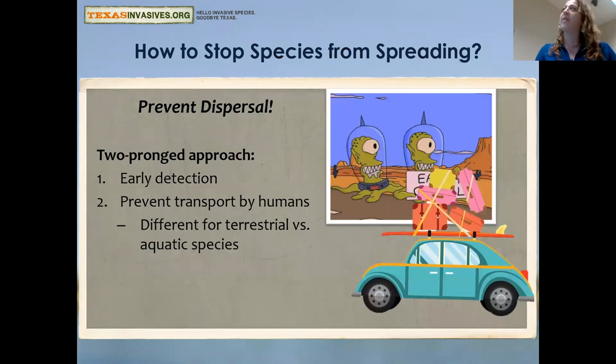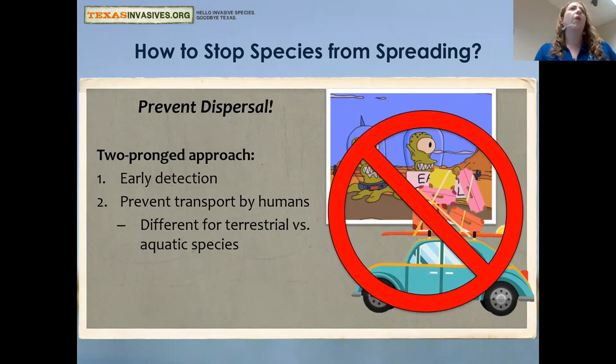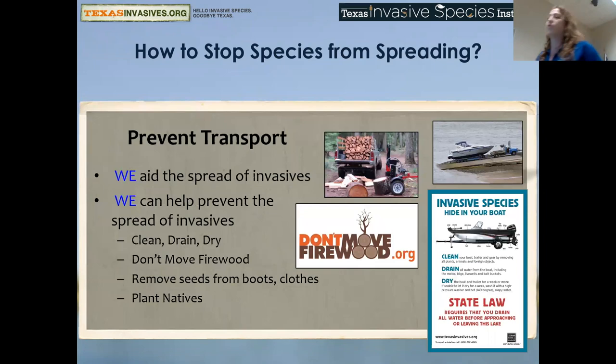But really, you need to prevent dispersal. Do not give them a free ride. Please don't. So we have to detect early, and then we need to watch what our movements are doing. We aid in their transport. They're here because of us, because we like to move things. So that's why we have initiatives like don'tmovefirewood.org, which is a great resource that you can always share. And that's something to keep in mind, even on a local level.